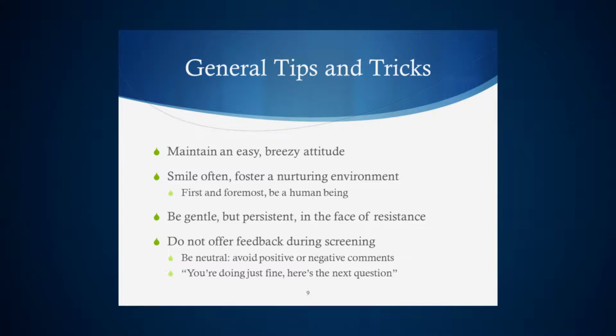Throughout this evaluation, you're going to maintain this easy breezy attitude. Now, you're going to do this even if someone performs horribly. So in a minute, I'm going to show you this clock drawing test. And even if someone does really, really badly on that, you're not going to allow your facial expressions to show what you may be feeling. Don't do that. You're going to just be easy, breezy, relaxed. It's going to be okay.